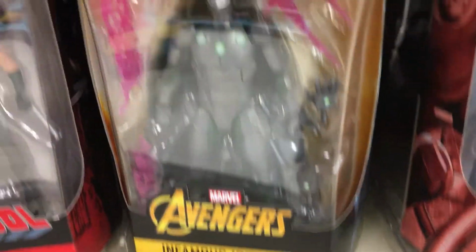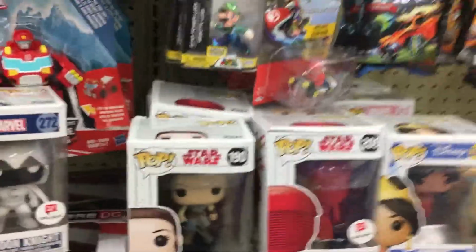So if you guys are looking out for them, I'd still check along these. They're still lying around. Because we can see Star Wars here. No, alright, that's all that's here, it looks like. Here are Pops. Are there any good Pops? I don't know.